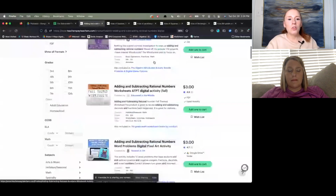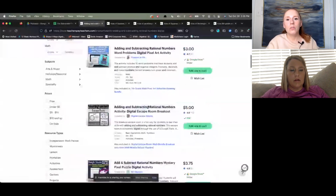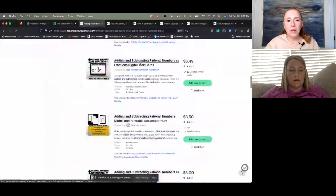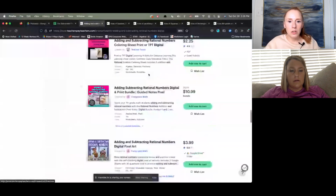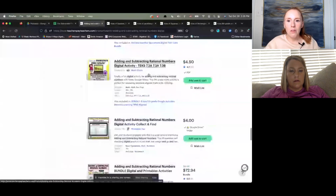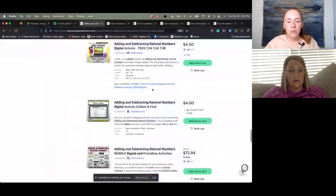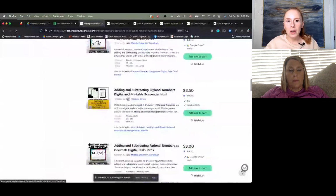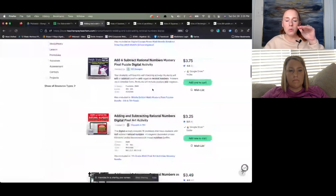So for example, if I go to do adding and subtracting decimal numbers, digital. So I've got this one that's print and digital. That's probably not a good comparison. Let's see. There's one. That one's $3. That's an escape room, so that's going to be a little bit more. This one's $3.75. This one's $3.25. That's task cards. That's a little different. $3.25. Just kind of looking where they're at, and then okay, there's yours at $4. So this one is at $4.50. So figuring out, okay, why is this one $4.50? Can I justify being $4 when most of them are in the $3.50 range, and just taking a look and dialing that in.